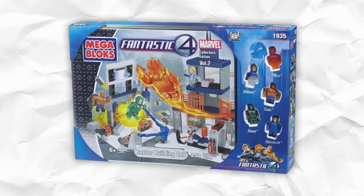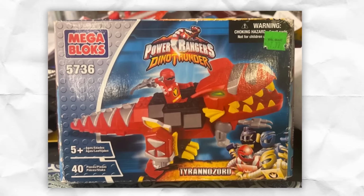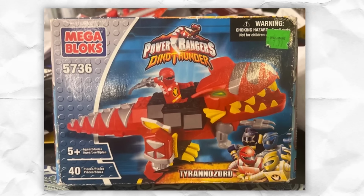For 2006, we sadly didn't get any more Power Ranger sets since Mega Bloks had already acquired the Marvel license a year earlier, and Power Rangers had been struggling at shelves. It just didn't make sense anymore.